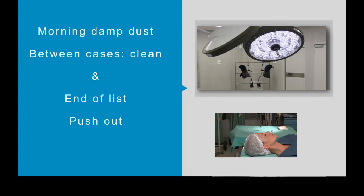Between cases, we need to clean, and that cleaning will include cleaning the theatre lights, mopping the floor, cleaning the bed, and hopefully at the end of the list, we orchestrate a push-out. As a student nurse, push-out was my favourite time of the day because I could splash around lots of water and finally get rid of the stress of the day.